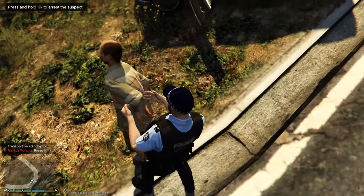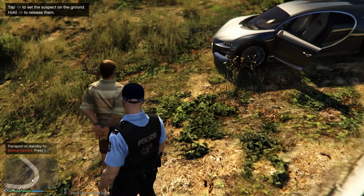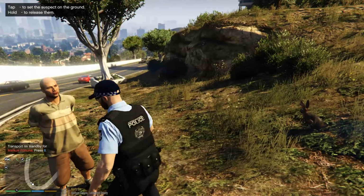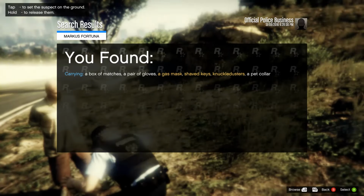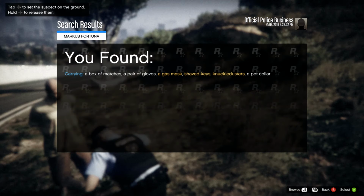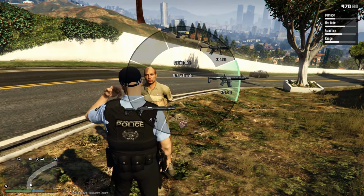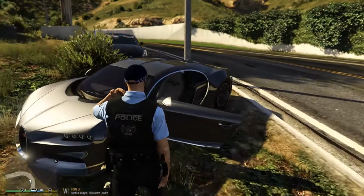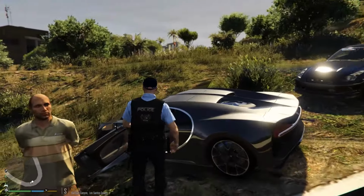Marcus Fortuna, that's not your car, buddy, is it? I know it's a nice shiny car, but just because it's there and unlocked doesn't mean you can take it. So we will search him and we'll search the car before we get insurance to pick it up, just to make sure he didn't drop anything incriminating in there. Let's see, a gas mask, shaved keys and a knuckle duster, and a pair of gloves. So he was definitely out and about with some intentions tonight. Assistance needed for a suspect placed under arrest. Get him picked up, check that the car is all clean and get it picked up as well.